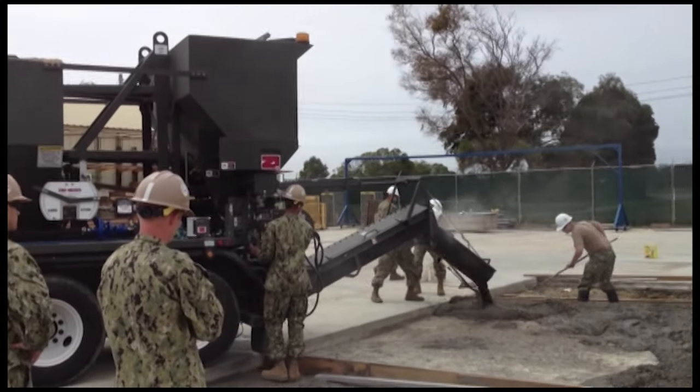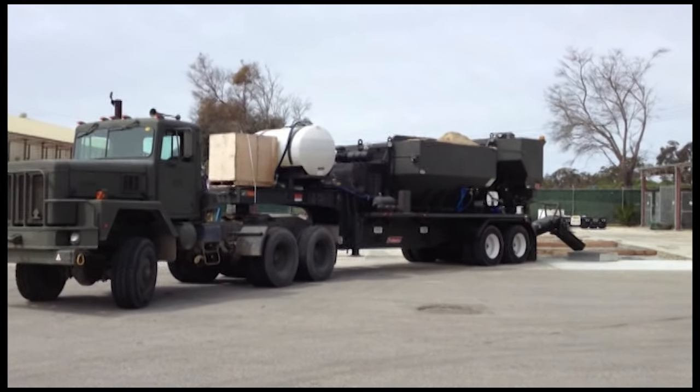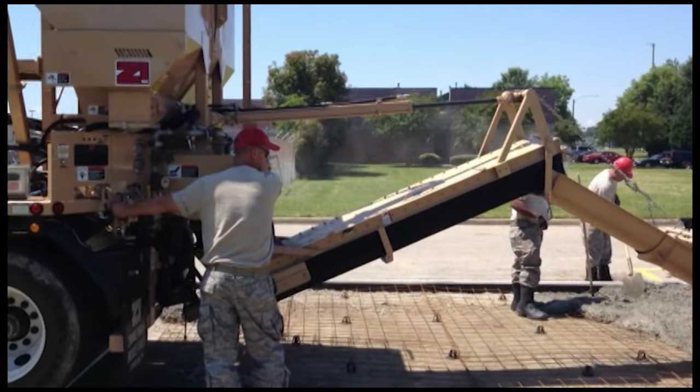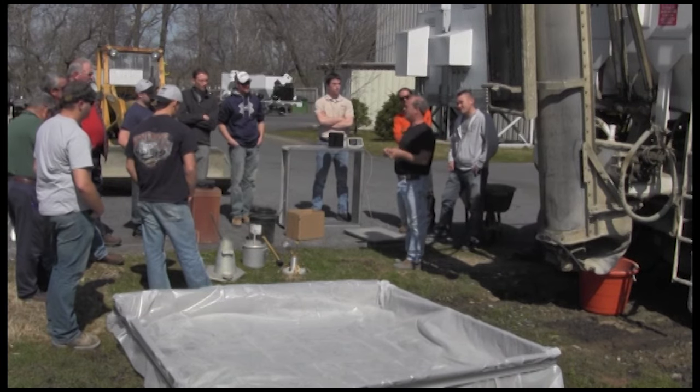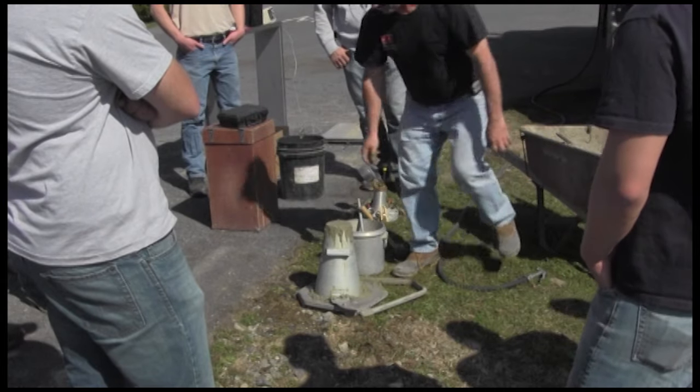Zim-Mixers are in use throughout the world. Zimmerman Industries has been producing volumetric concrete mixers for the military since 1987 and municipality, county, and state government since 1984. Zimmerman Industries provides the most extensive operator training and technical support in the industry. We also provide on-site training for new and used equipment.